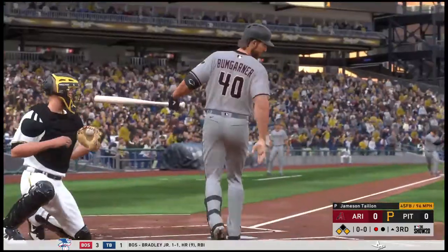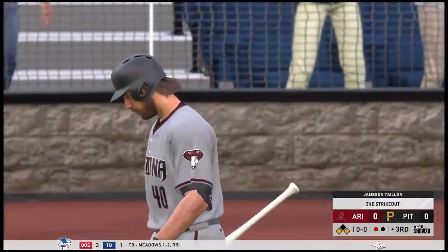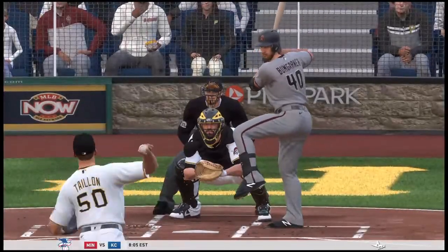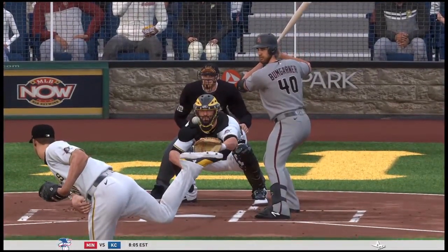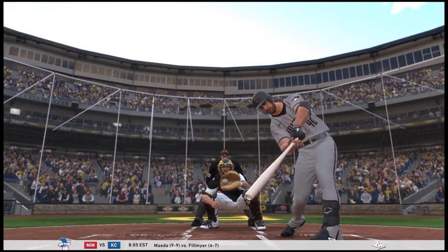Swing and a miss on the fastball, and that's the first out. This is what a power pitcher will do to you if he executes his pitches. That was a three-pitch strikeout, and with the kind of stuff that he has, it's not uncommon for him to absolutely dominate certain guys.